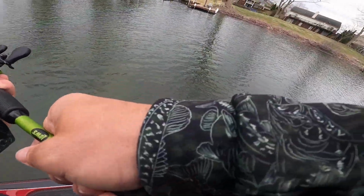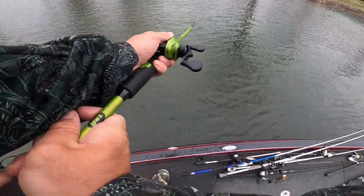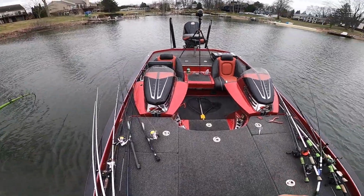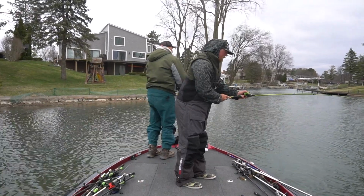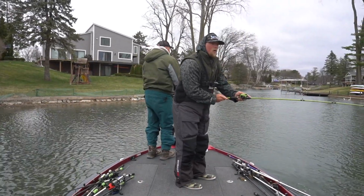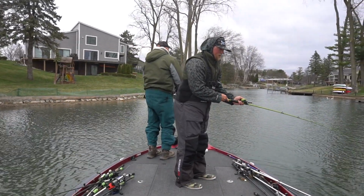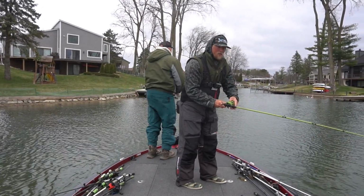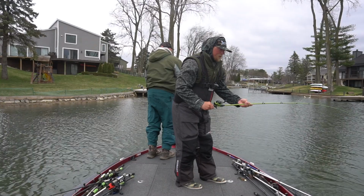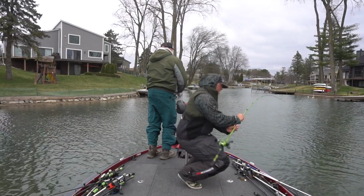Nice one. Oh, I just switched up crankbaits, guys. It was a little deeper out there. It was like probably, I don't know, 4 to 6 foot, and that one wasn't working in here, so I switched to this shallower diver, and first couple casts with it.